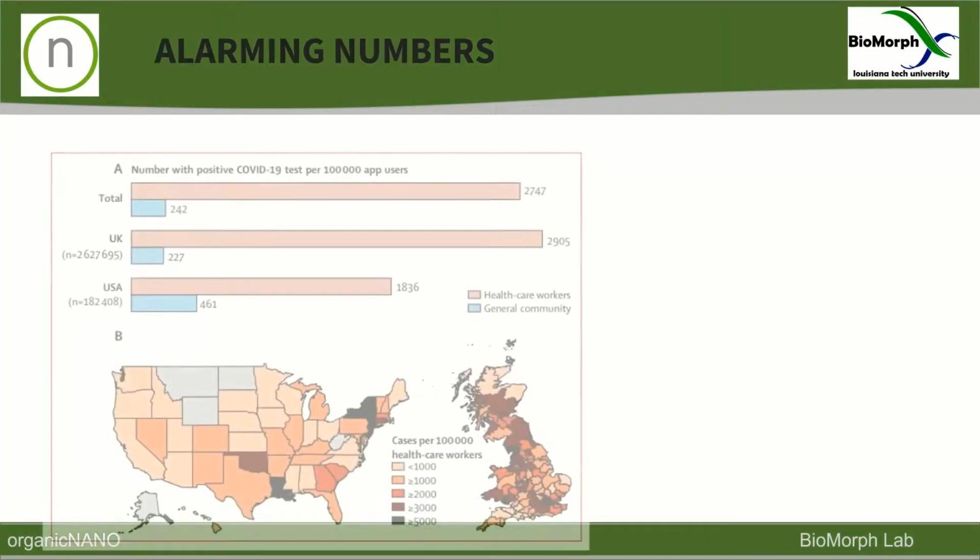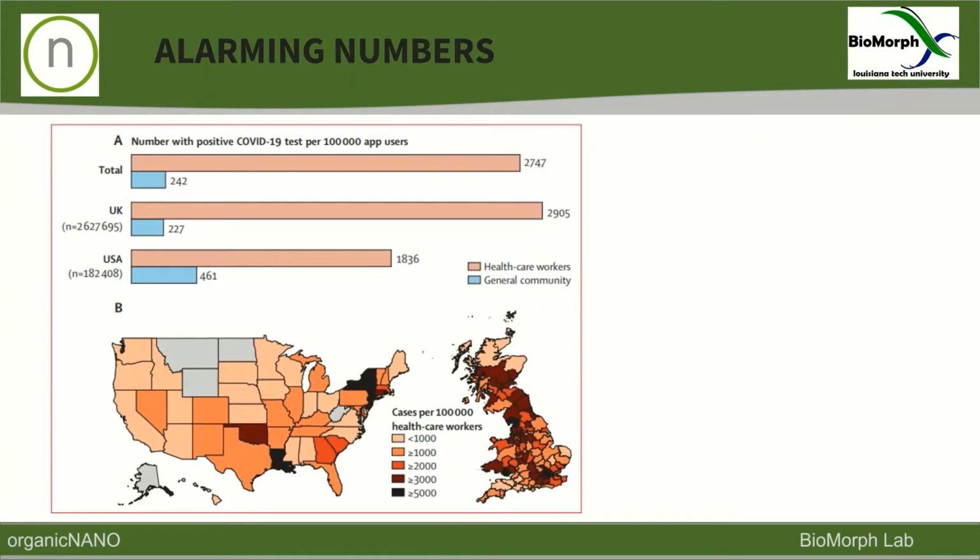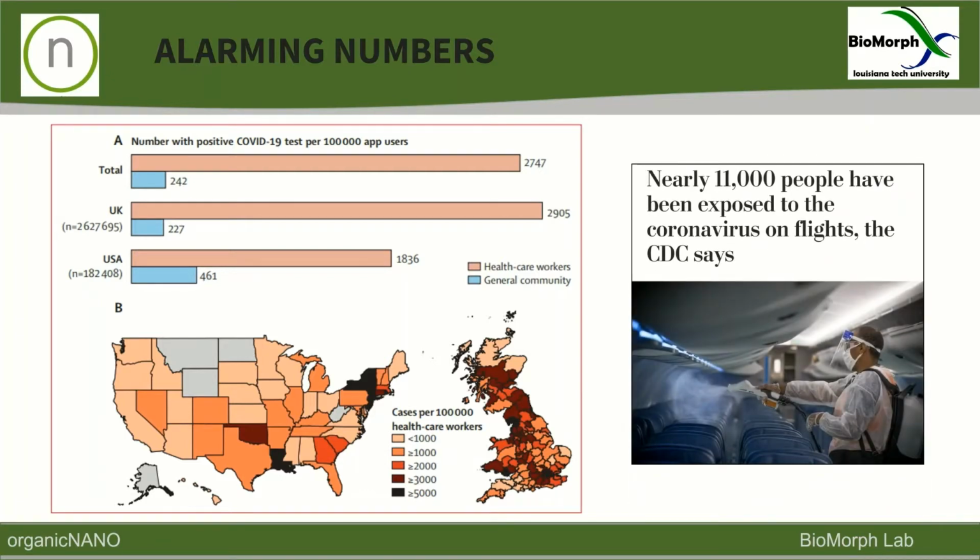The COVID-19 System Study app reported positive COVID-19 tests of healthcare professionals was disproportionately high when compared to the general population in both the United States of America and the UK. The bar graph pictured here illustrates just how lopsided these numbers are. Healthcare professionals are supposed to have access to the best PPE available too. And clearly, something is going on. There are many reported cases of healthcare professionals going to work with COVID-19 symptoms that are unreported as well. Furthermore, even with the mandate of using masks while on public transits, the CDC reported thousands of people were exposed to coronavirus while on commercial flights.